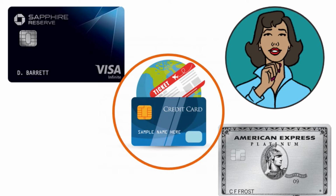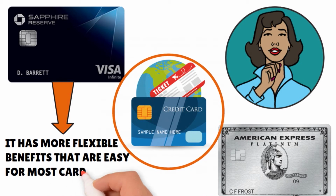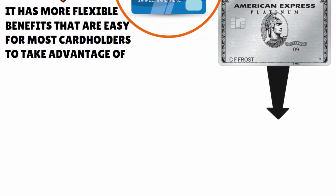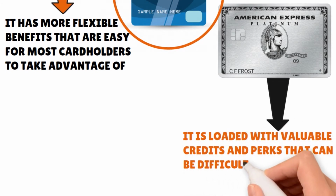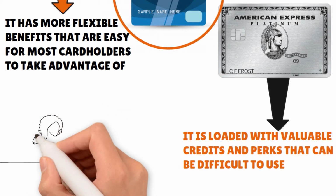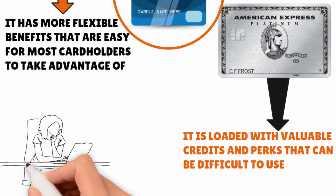However, the cards have some key differences that make each a better fit for certain types of cardholders over others. The Chase Sapphire Reserve, for instance, has more flexible benefits that are easy for most cardholders to take advantage of. The Amex Platinum card, on the other hand, is loaded, and I mean loaded, with valuable credits and perks that can be very difficult to use. Considering that both cards let you book travel directly through a portal or transfer points to airline and hotel partners, either option can help you see the world at a price you can afford.